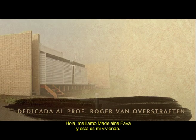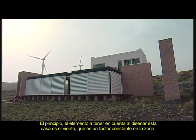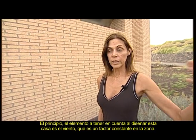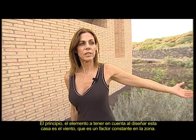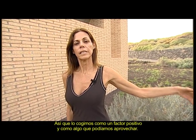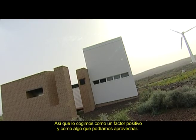My name's Madeleine Fava, and this is my house, the Aléa. The point of departure of this house is the wind, which is the steady element of this site. One of the most particular elements of this site is the wind. And so we took this element as both a positive element and something we could use.